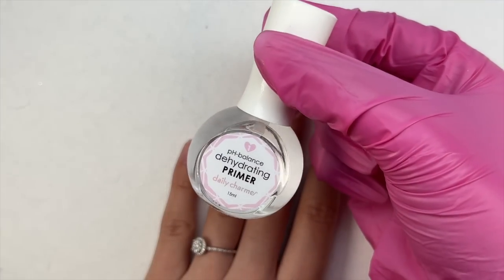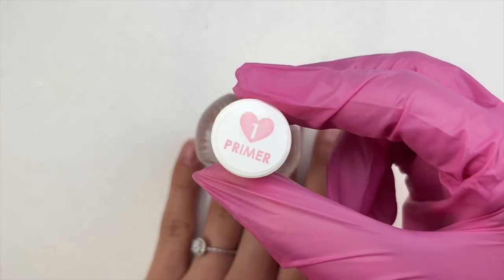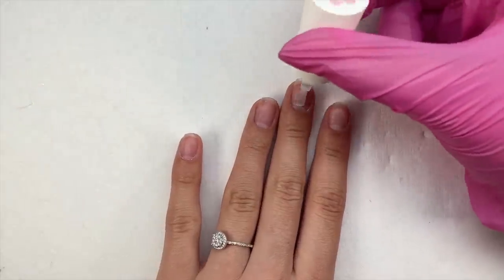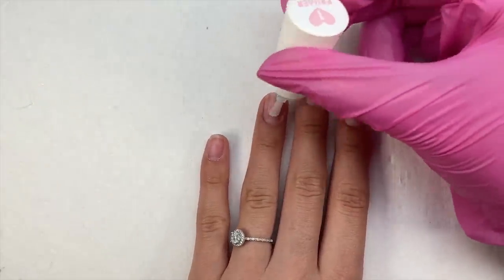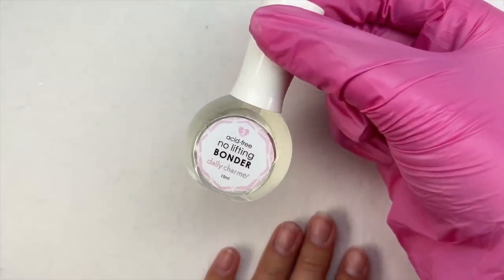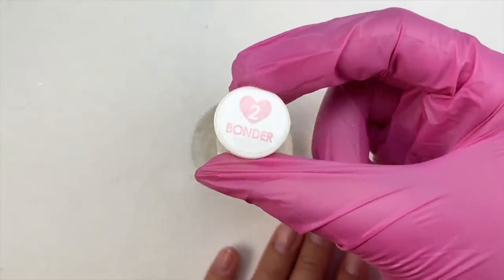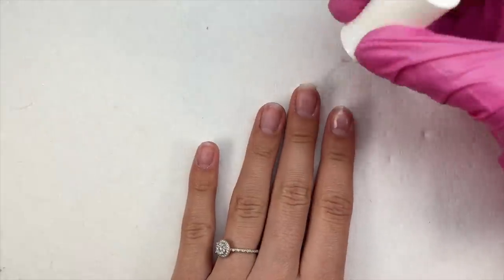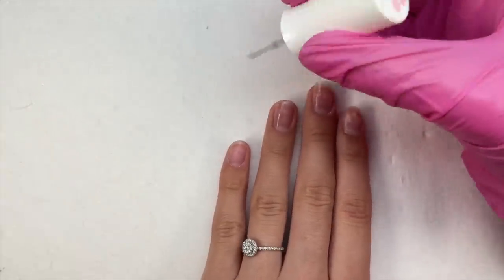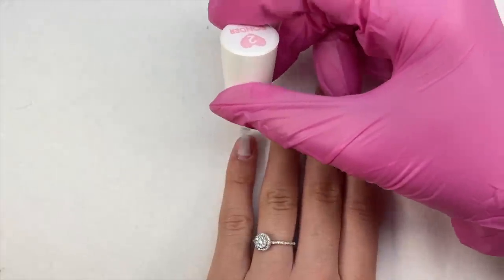If you do want your nails to last that 3+ weeks though, definitely take a buffer, sanding band, hand file, and lightly buff the surface of your natural nail just to roughen it up a bit and remove your natural shine. After I was finished with all of that, I brushed away any nail dust. I went in with my dehydrator to all of the nails to dehydrate them. I let that air dry.